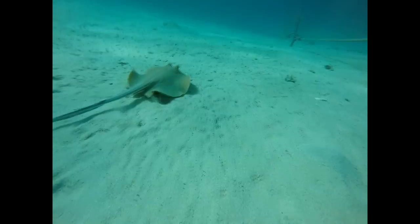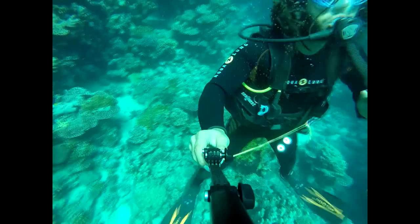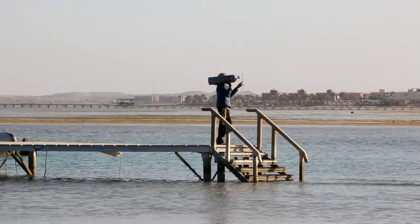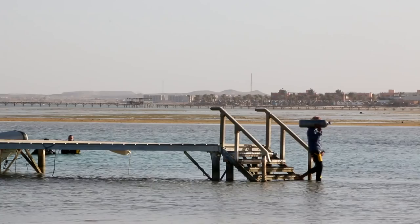So to protect this environment we have to put in a soft impact project, which means that we don't allow more than 200 divers to use the bay a day. The second thing we are doing is we give courses to our team and to our guests and to the local people. We have a reef check course, and we have a shark school.